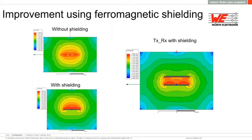So let's talk about the improvement by using the ferromagnetic shielding that most of the coils come with. By using ferromagnetic shielding, we can increase the coupling of the wireless power transfer system. Without the shielding, the magnetic field dissipates in all directions over the coil. If a ferromagnetic shielding plate is placed on one side of the coil, the magnetic field can be directed only over one face of the coil. So therefore, we can control the direction of the flow of the magnetic field with ferromagnetic shielding.